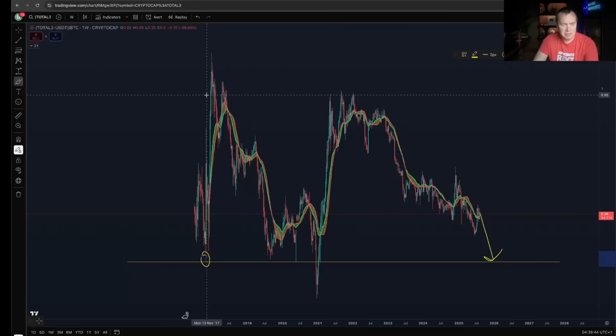Again, it's that September pullback that will likely start the process of alts bleeding back to Bitcoin. But it would likely be a potential rally after that September pullback that would then be responsible for the altcoins going lower on their Bitcoin pairs.